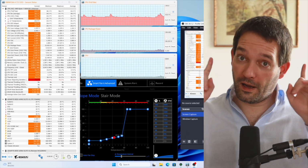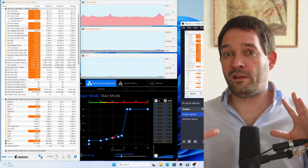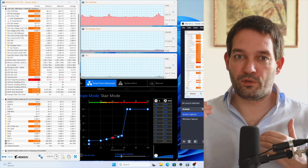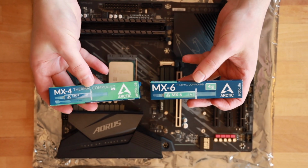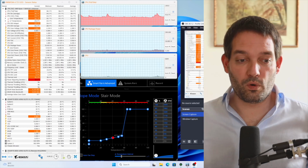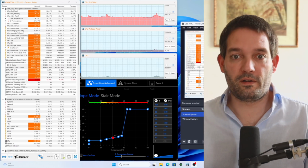And the first thing I always like to do is just jump onto the desktop and let the system run and idle for a while to get my bearings. Okay, where are we temperature wise in idle? This is all tested with the Arctic MX thermal paste, as well as at a 21 degree Celsius room temperature. I'll show you the Fahrenheit in a second.